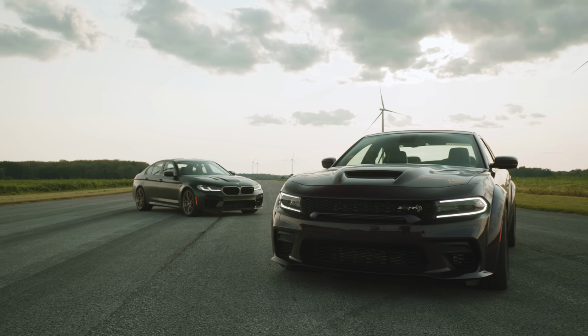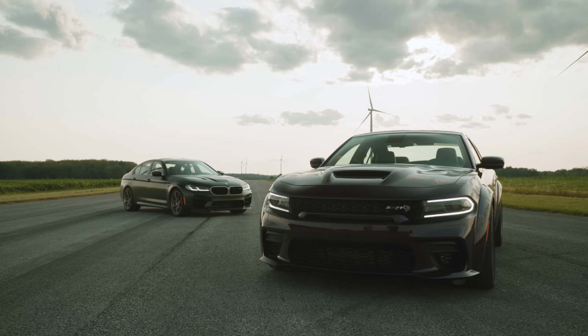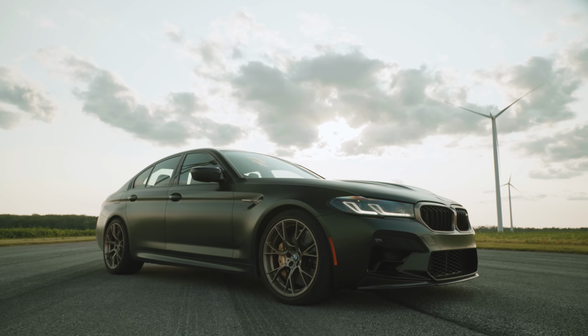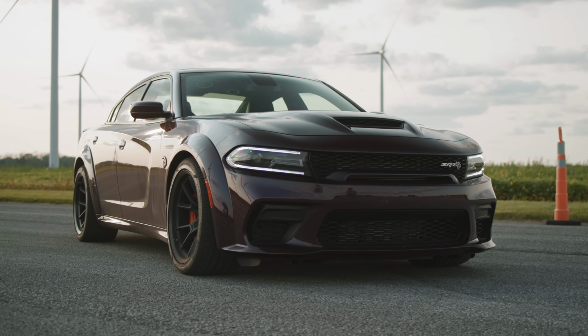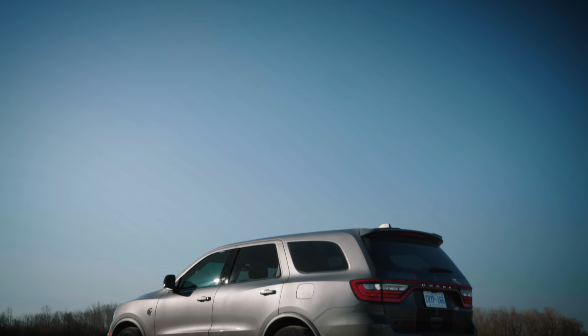But between these two, assuming price isn't an issue, personally, I'd take the M5. It's probably BMW's best balance of performance and livability in years. Agreed. I get a huge kick out of the Redeye, but if I'm choosing one today, it is the M5 CS. And I'd get a Durango Hellcat for the family road trips.